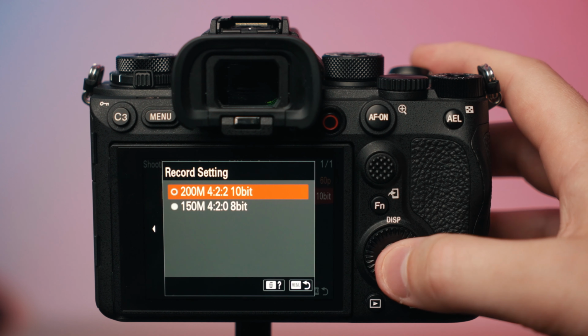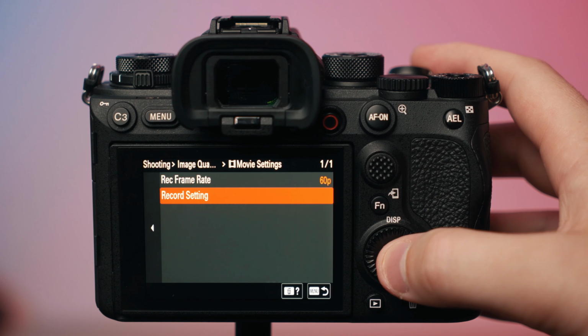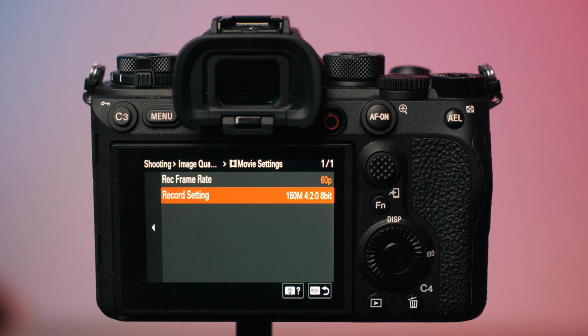I really don't expect them to give us the highest codecs at 4K 60 because at that point they'd be taking away from what makes the A7S III so special. And I don't think that would be a very financially viable option for Sony to do that at this time. However, if they gave us 4K 60 at 8-bit 420, I think that would be a welcome addition to the camera.